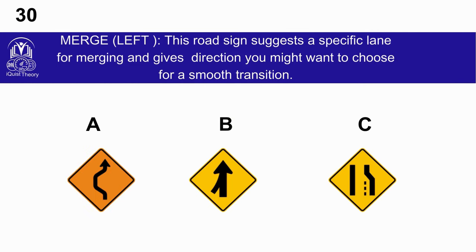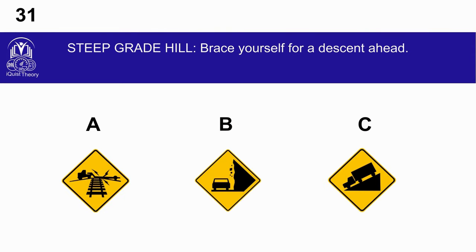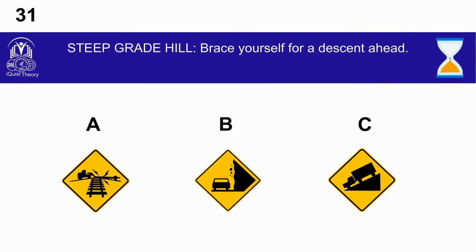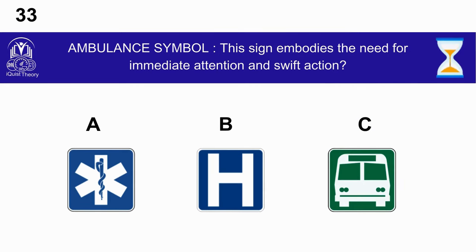Merge left. This road sign suggests a specific lane for merging and gives direction you might want to choose for a smooth transition. The correct answer is B. Steep grade hill. Brace yourself for a descent ahead. C is the winner. You got it right. Recreational and cultural interest road sign color. Guides road users to a general area and specific facilities or activities within the area. The correct answer is B. Ambulance symbol. This sign embodies the need for immediate attention and swift action. A is the correct answer.